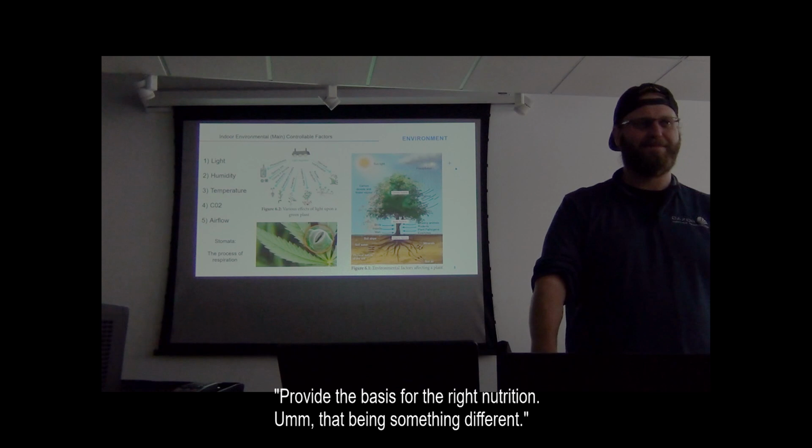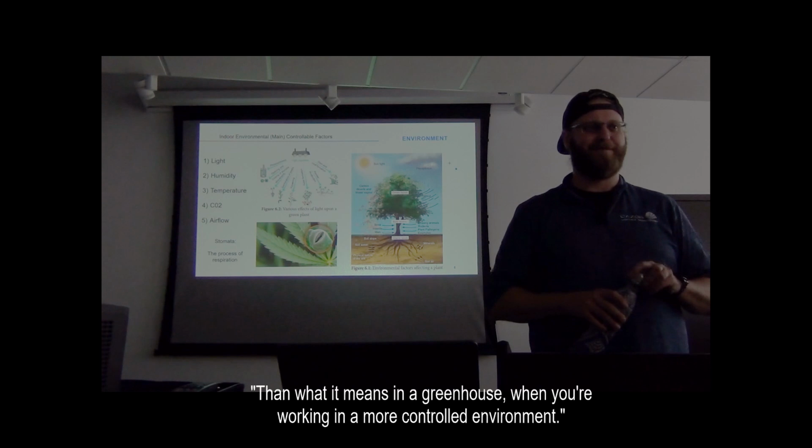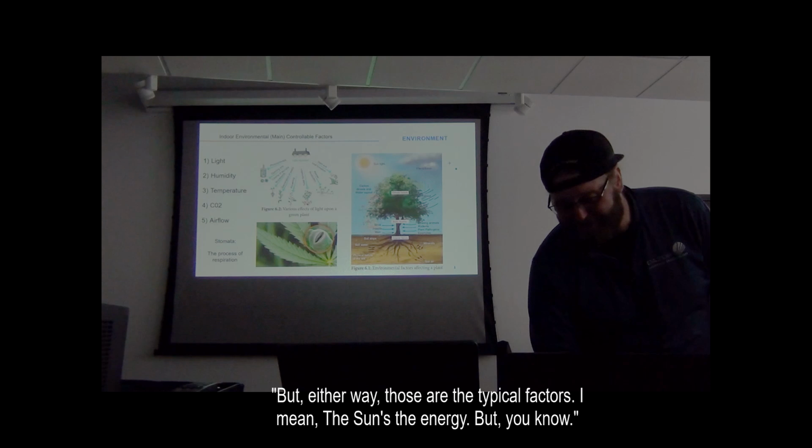That means something different when you're also focused on biology in the soil than what it means in a greenhouse, in a more controlled environment. But either way, those are the two critical factors. I mean, the sun's the energy, but soil, earth is what causes it to grow.